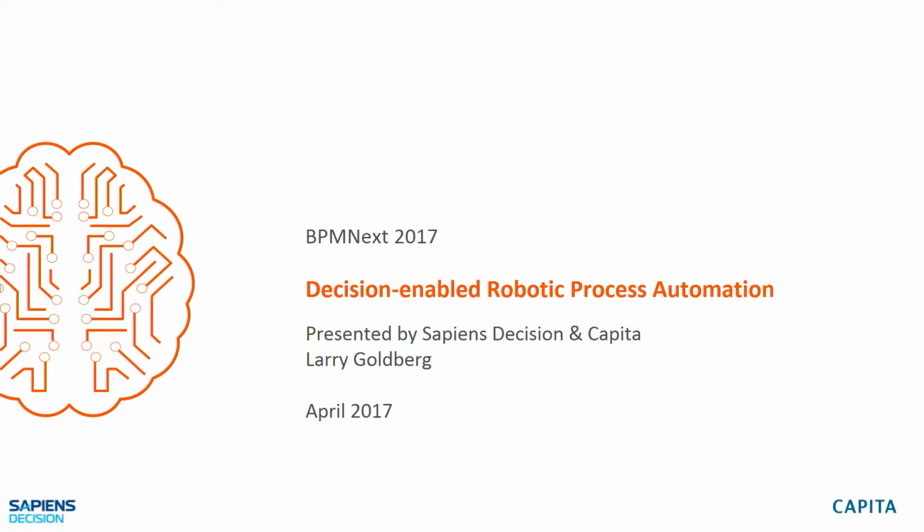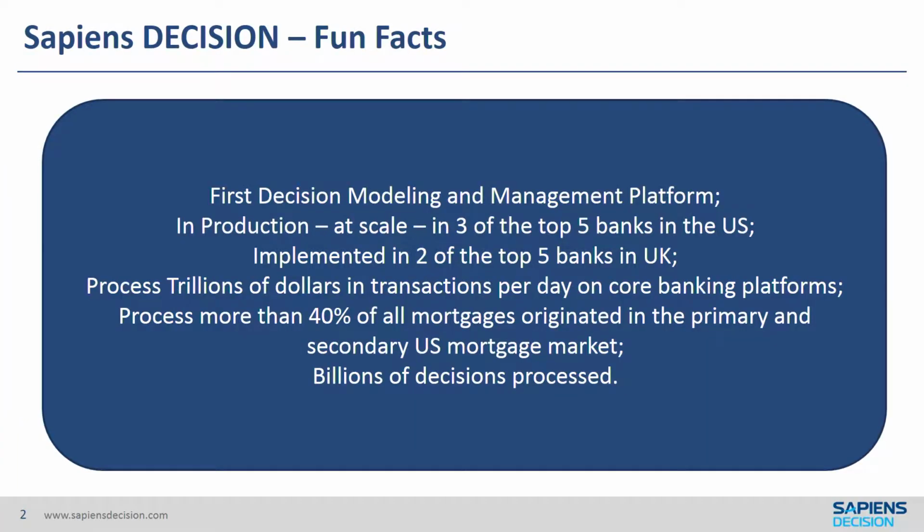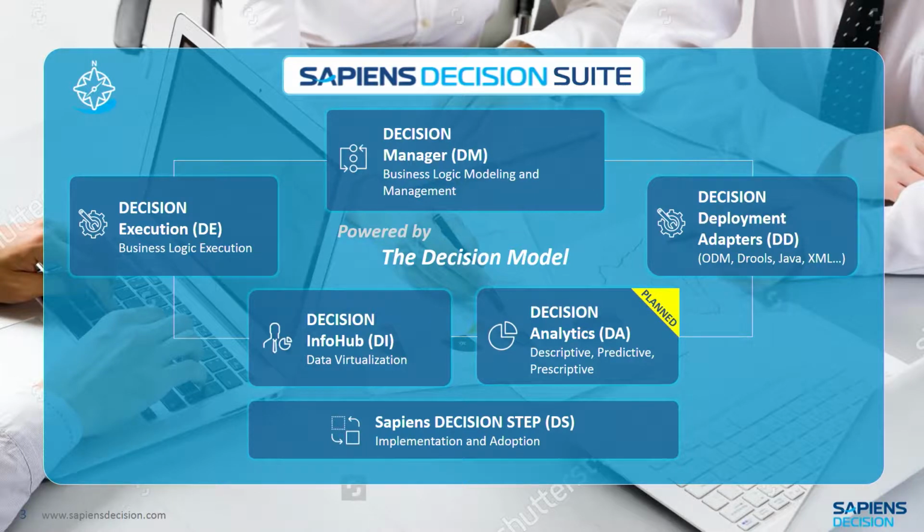Appreciate being back. This is a fantastic venue for us to exchange ideas, and I'm going to talk about practice, some elements of practice of the decision model. Specifically, I work with Sapiens Decision. We're a very mature product. We're in production at scale in 3 of the top 5 banks in the US.